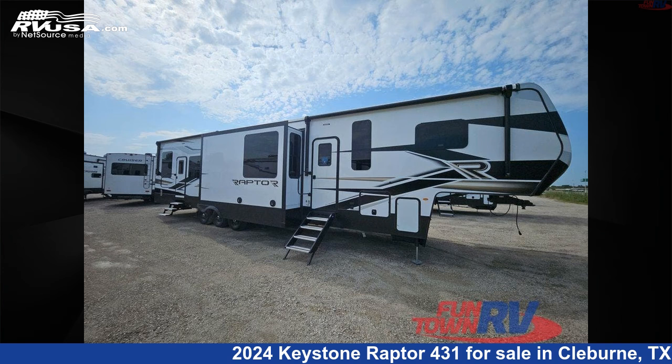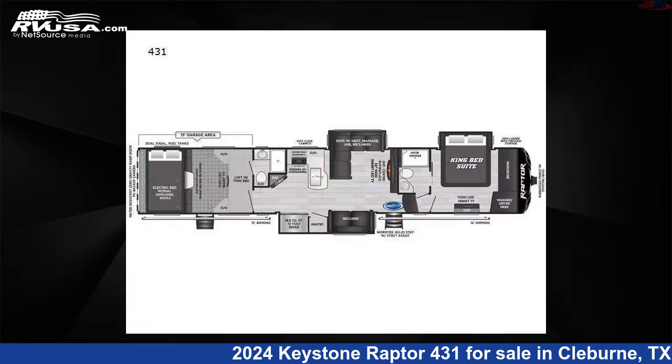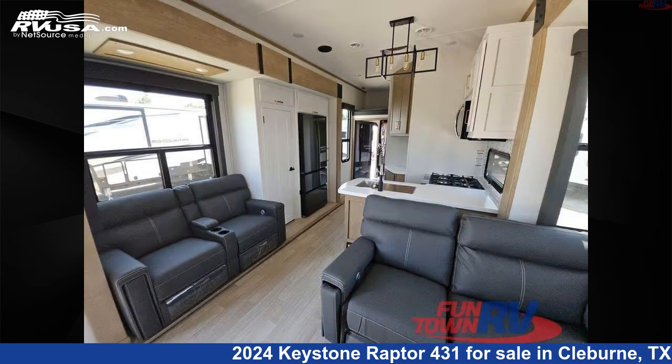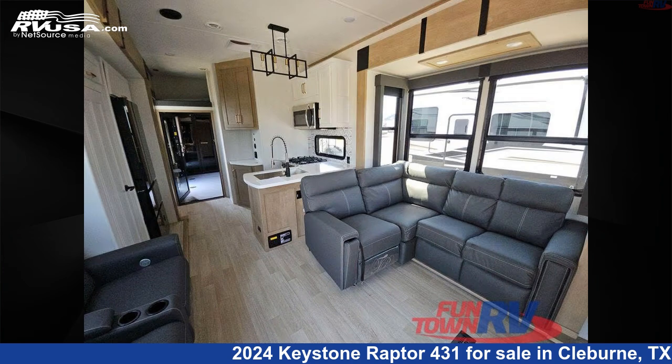This 2024 Keystone Raptor 431 is a toy hauler RV. It is located in Cleburne, Texas, 76031 and is offered for sale by Funtown RV, Cleburne.